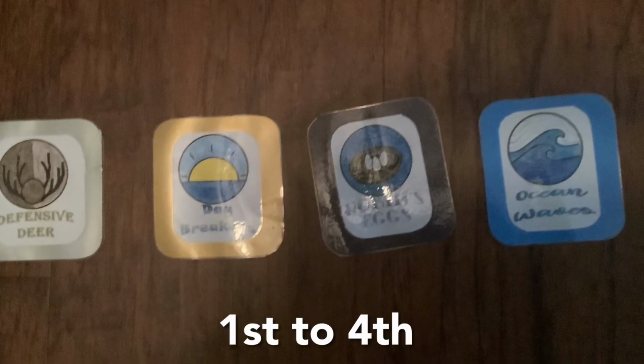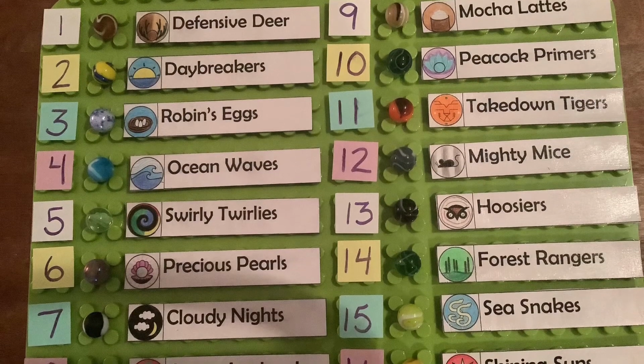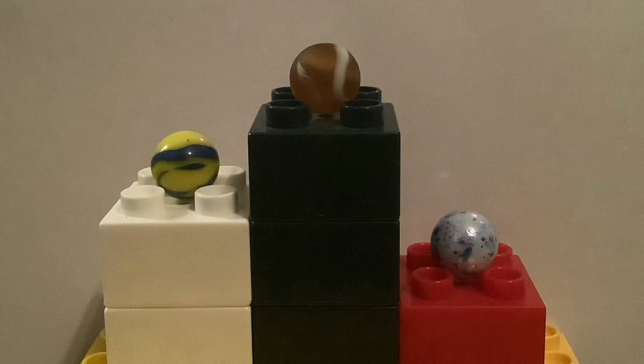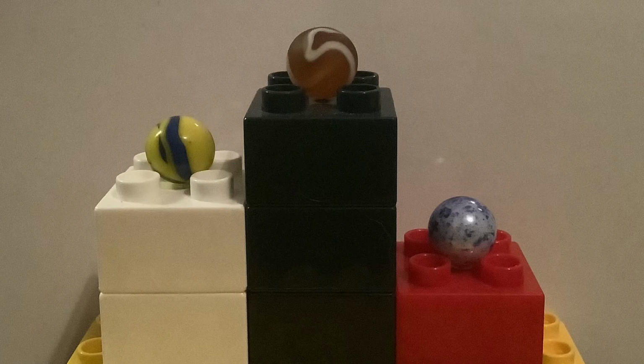While Daybreakers get second, Robin's Eggs third, and Ocean Waves fourth. So here are the placements from 1st to 16th. Congratulations to Defensive Deer, who made it to first place in this event. Daybreakers got second, Robin's Eggs got third.